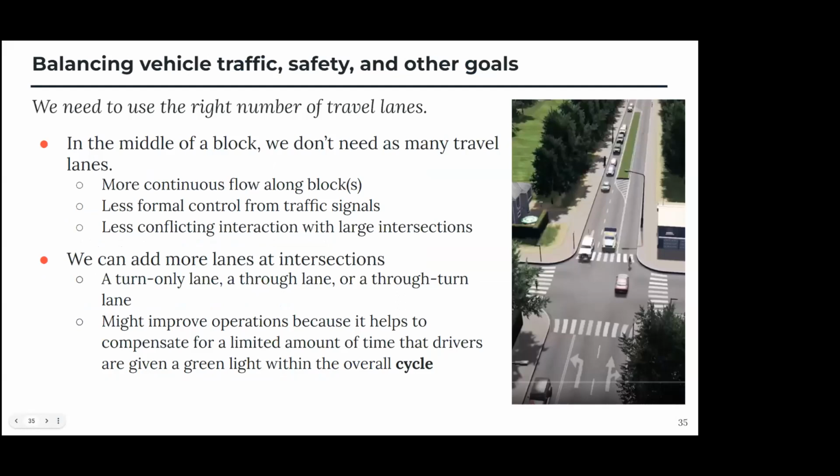Again, this word balance: we are balancing the traffic needs based on our volumes and movements, and then also safety and a variety of other goals that we're including in the mix. We really need to use the right number of travel lanes. In the middle of the block, we really don't need so many travel lanes because there's more of a continuous flow, and there are fewer interruptions or conflicts to manage at the same time. So we have less formal control like signals and less conflicting interaction like large intersections. But when we get to the intersections themselves, we can open them up a little bit and add perhaps specific turn lanes, an additional through lane, or a shared lane where you could make a through or a turn movement. Those are where that additional processing dimension is helpful for operations. Next slide, please.